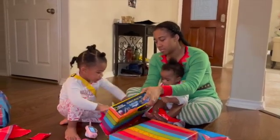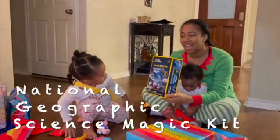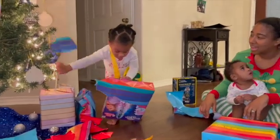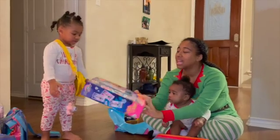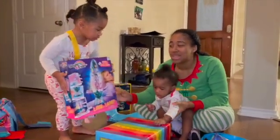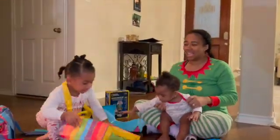How does it work? It's a magic, a science magic kit. It's a magic kit. Yes. It's a lava lamp. You can make your own. We're gonna be doing that. All right. And you have, wanna open that one? Yes, please.